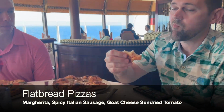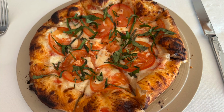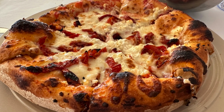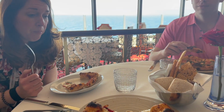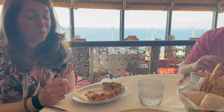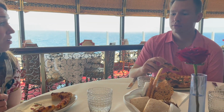What do we think of the pizza? So Dave got the Italian sausage. Mike got the margarita. And Sarah and I are sharing the goat cheese sun-dried tomato. What do you guys think? If you don't like goat cheese, don't get this. There's a lot of goat cheese on it. A lot of goat cheese. It's very rich. Yeah, very rich.